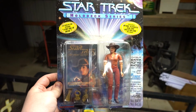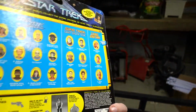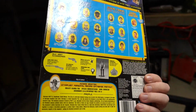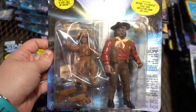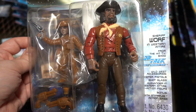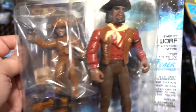So I know I had one of these as a kid. Star Trek Holodeck series. Here is Deanna Troi as Durango. Oh my gosh, the back of this just took me back like 30 years, you have no idea. I remember these were so fun. Oh, and his son. I do think I had that one too. Sheriff Worf in Western attire.